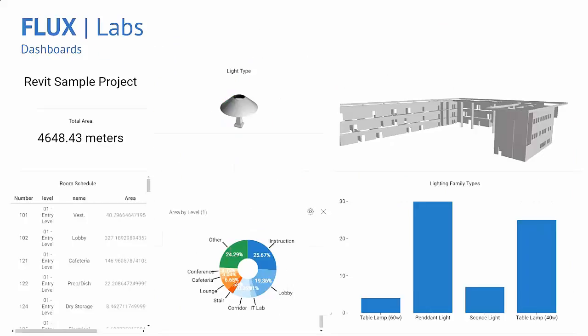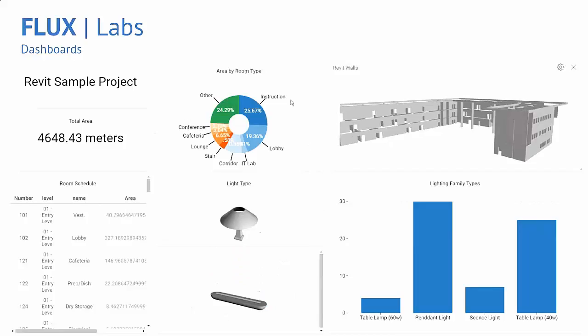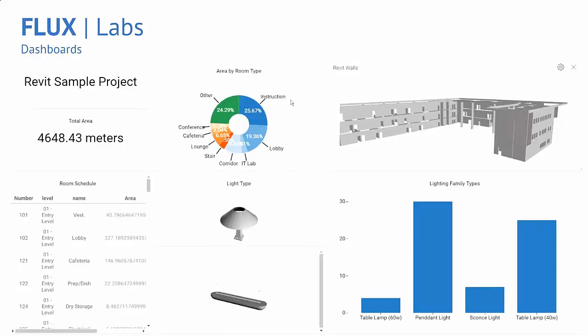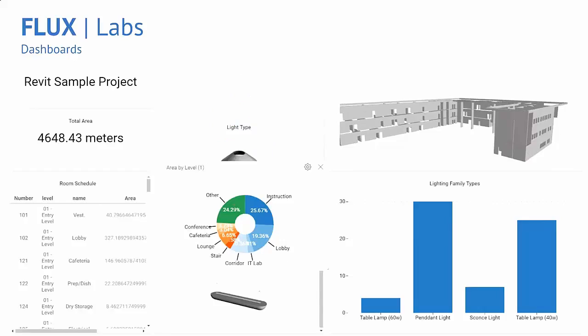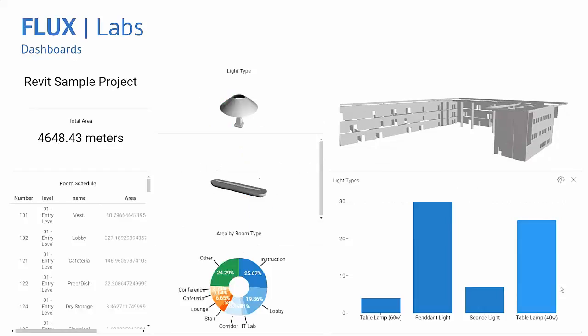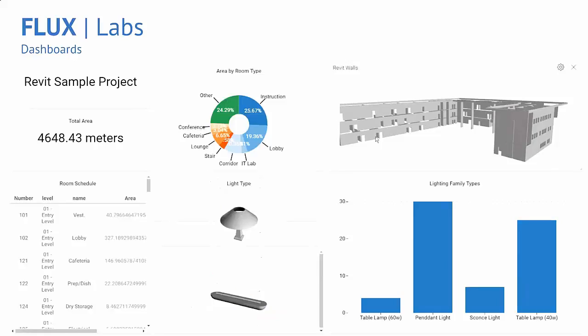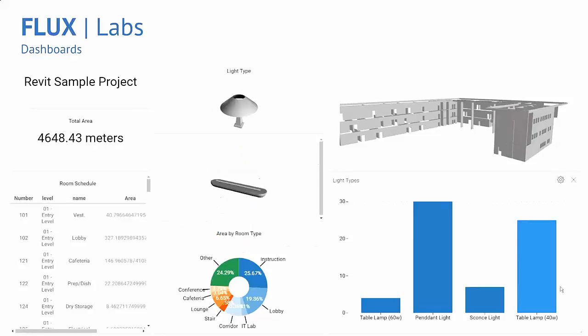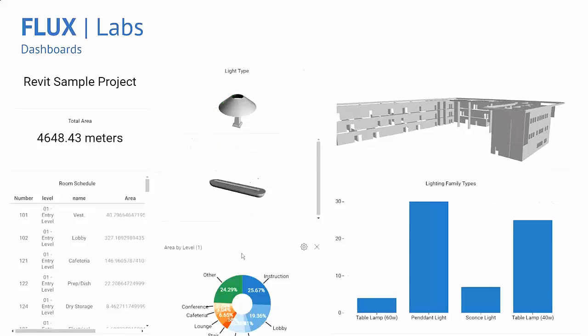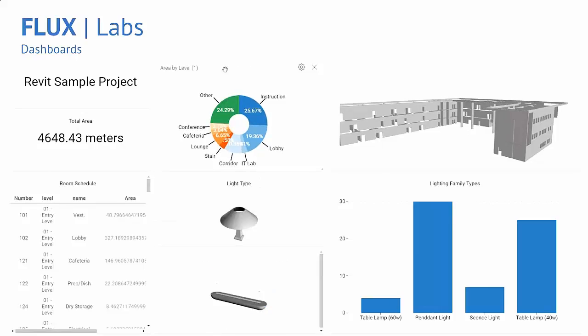So sometimes you want to see the results of your data. And we have a set of dashboards that you can start to assemble yourself. We have 3D viewports, we have bar charts, pie charts, tabular charts, so on and so forth. The cool thing about this, again, because it's online, once you put this together, you get a URL, and you can share that URL with your project team members or anybody, right?